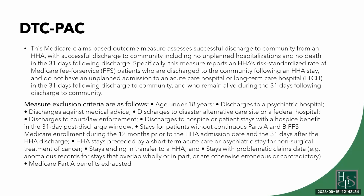So basically, what they're saying here is they want to know what percentage of your patients were discharged to community live and did not die or did not get admitted to an acute care or long-term care hospital in the next 31 days. We have no idea when we discharge a patient that they're going to go have a stroke 2 days from now, etc. But the reality is we're going to get dinged for it if it happens.